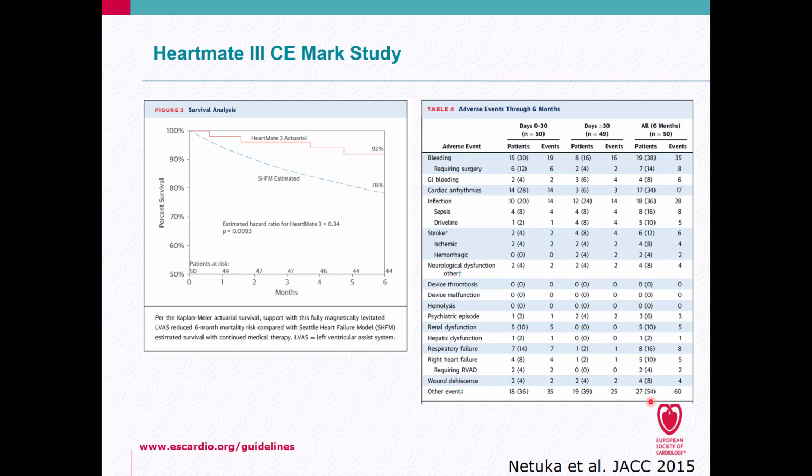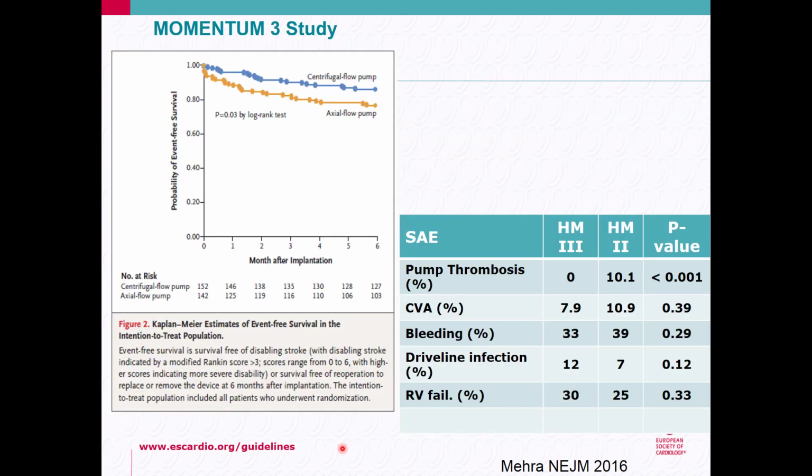It's a somewhat difficult endpoint, as they were composing it: being free from stroke, being free from reoperation, being free from getting a new device, and based on an intention-to-treat analysis. And it seems that the HeartMate 3 is doing at least as well as the HeartMate 2, especially in the sense of pump thrombosis, which, as you can see, is much lower with the HeartMate 3. Stroke: still 10% of the patients get a stroke in the first months after implantation, so quite high.